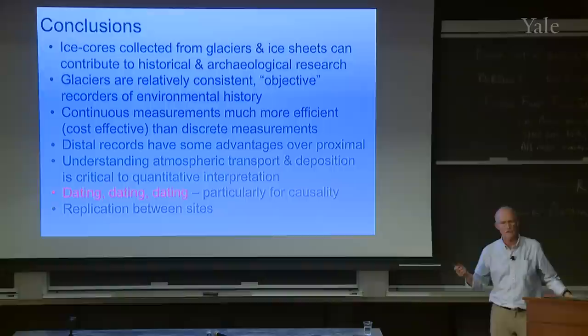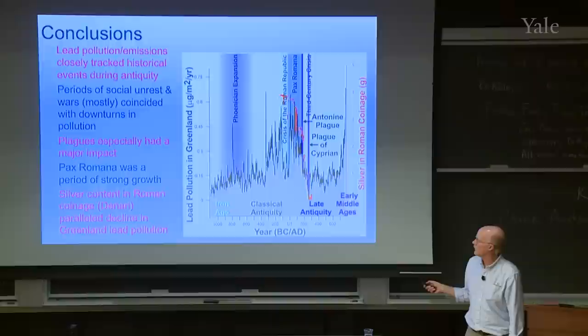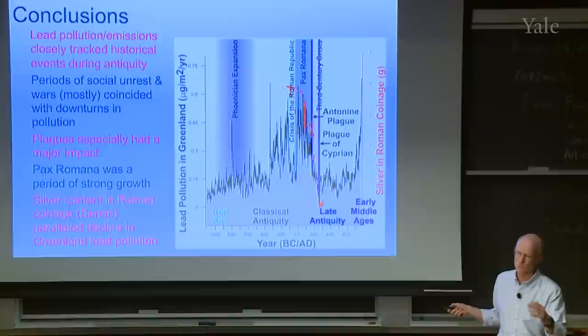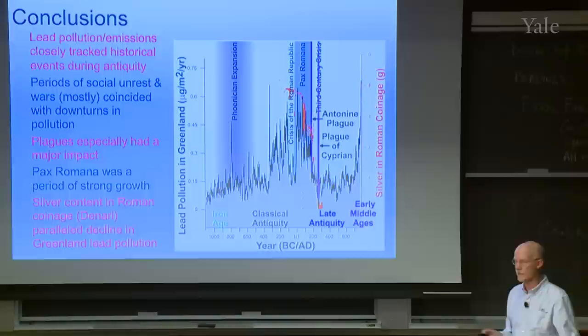For the lead record, I hope I've convinced you that lead closely tracked historical events during antiquity, that periods of social unrest coincided mostly with downturns in pollution. Unrest definitely, but wars sometimes increased, sometimes decreased. Plagues especially had a major impact. The Pax Romana, contrary to the previous interpretations, is seen now as a period of strong economic growth.